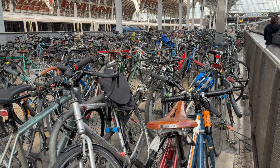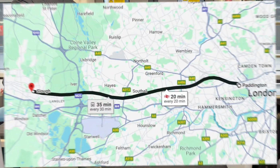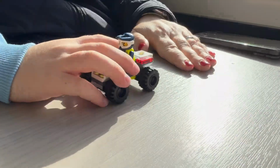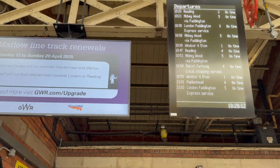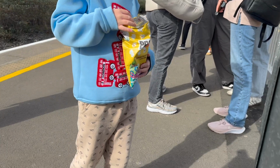That's an impressive sight. Bikes are still extremely popular in urban areas. Our train is here and it's time to press on for a leisurely 25-minute ride to Slough. Paddington to Slough is one of the oldest passenger rail routes still in operation, dating back to 1838. Yummy. Yes, please.